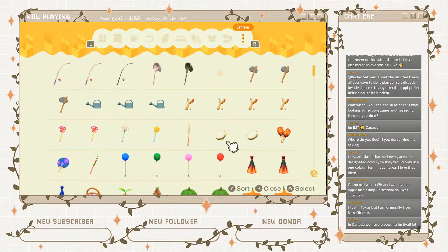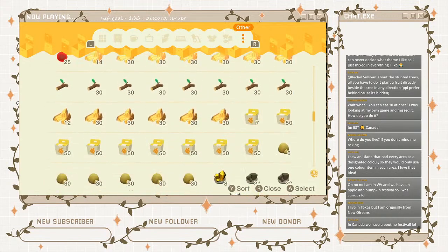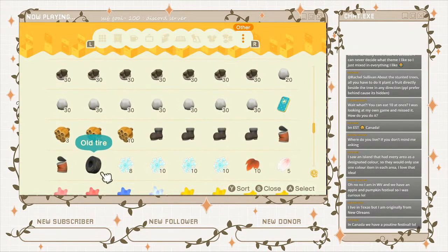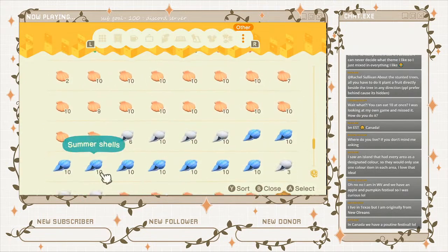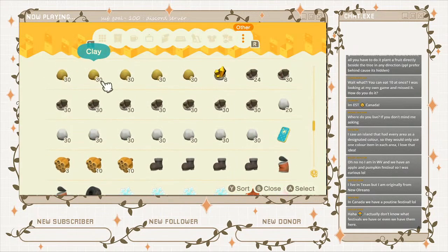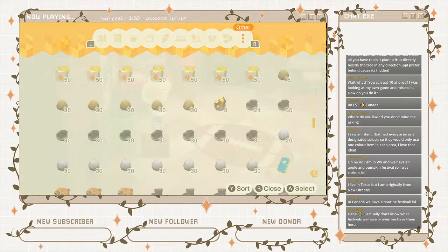Does he have... I don't think he has the recipe for them. Do you even have any gold? You only have 8 gold nuggets? You got a ton of wood. What? Time to pilfer from your island. Trade you some gold nuggets for some wood. I mean that in a very, very normal way.